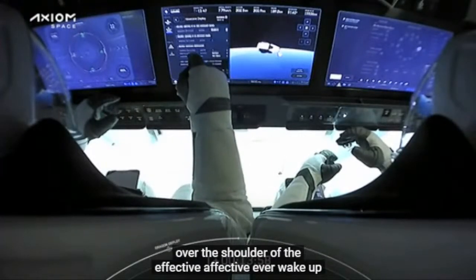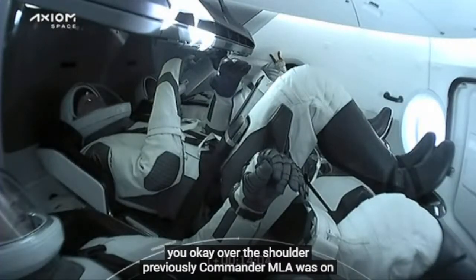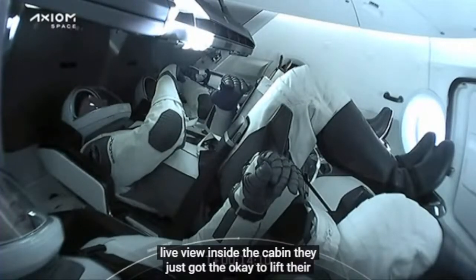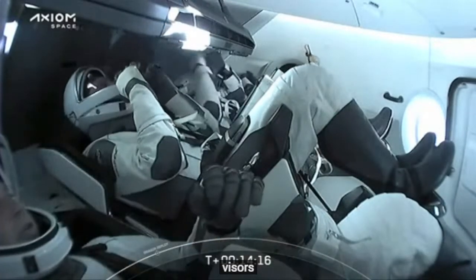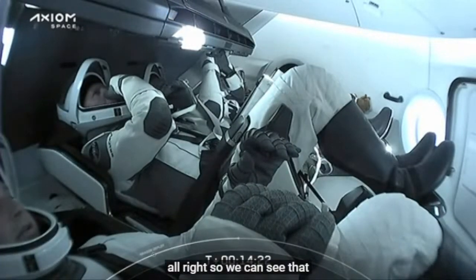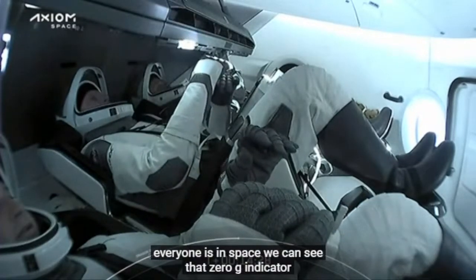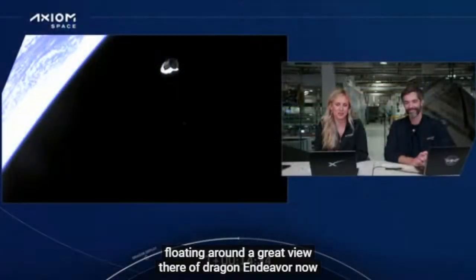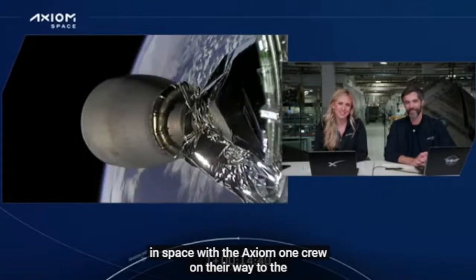SpaceX, Endeavour, we copy, Arthur. There we can see over the shoulder, previously Commander Michael was on the left, and Pilot Larry Connor was on the right. Live view inside the cabin. They just got the okay to lift their visors. All right, so we can see that everyone is in space. We can see that zero-G indicator floating around. Great view there of Dragon Endeavour, now in space with the Axiom 1 crew on their way to the International Space Station.